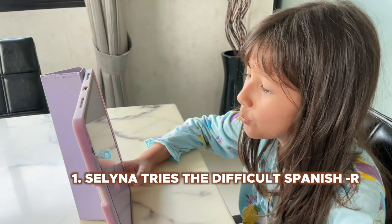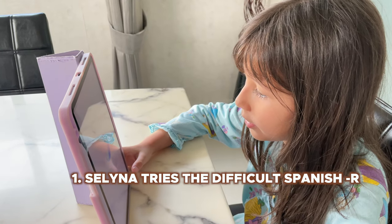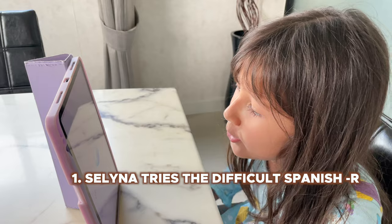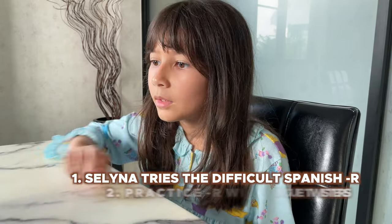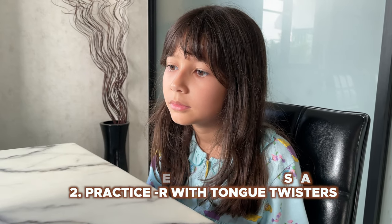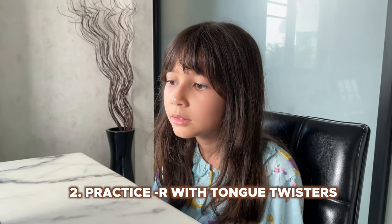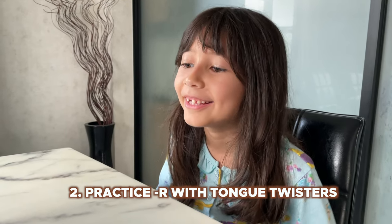Murciélago. Let's break it down. Murciélago. Now you try. Murciélago. Now here's where it gets really interesting. Watch what happens when we add our tongue twister technique. Qué rápido. Ruedan las ruedas. Del ferrocarril.